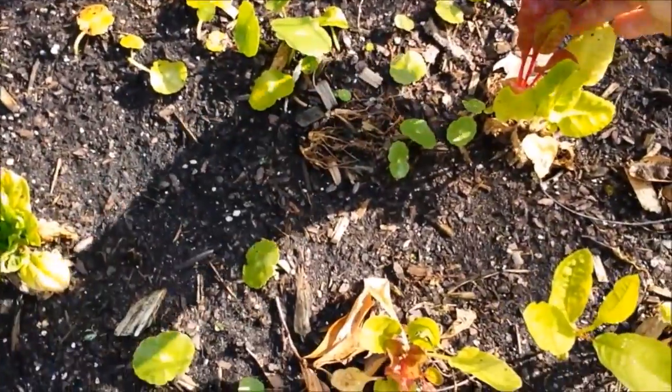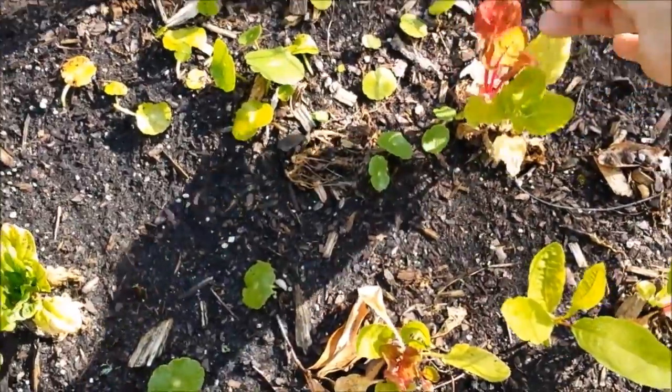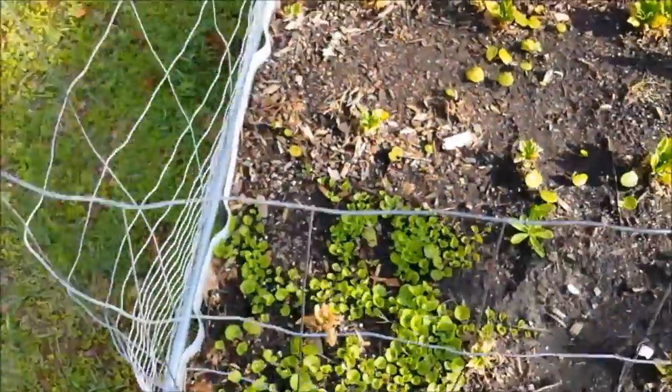But I've got something getting in the leaves here. Just brown spots, I don't know. So I'm just going to keep kind of playing with this bed.